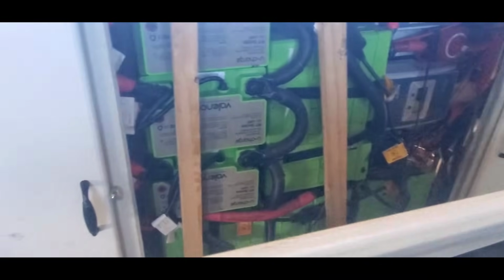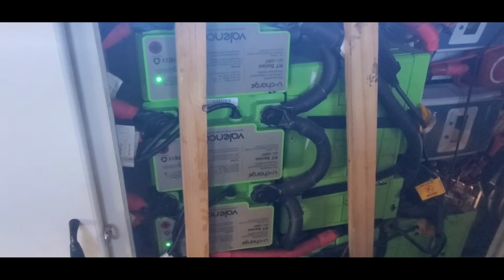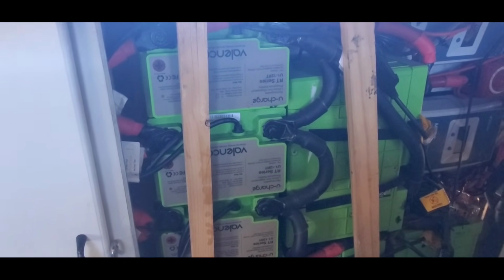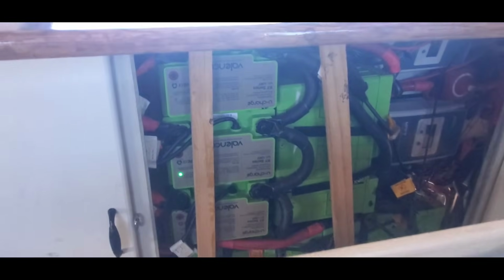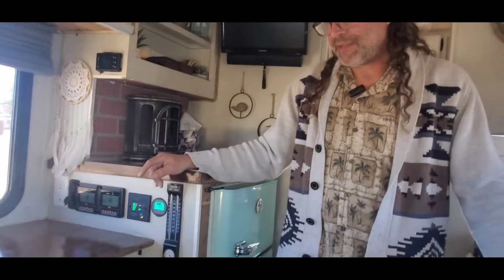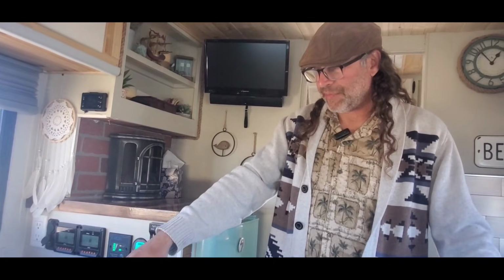The other smaller ones, I've got 3 of each, I think they're 40 amp hours. So 3 of the smaller ones equals almost about the size of one of the bigger ones. So how many batteries altogether do you have in there? There's 6 of them in there, but I have them all wired together as one big battery.